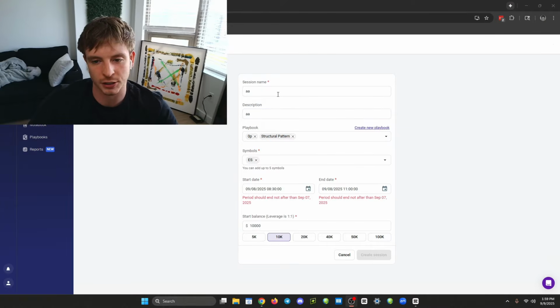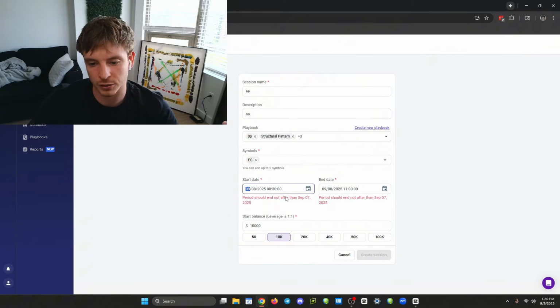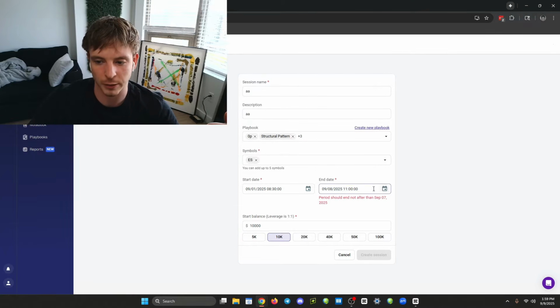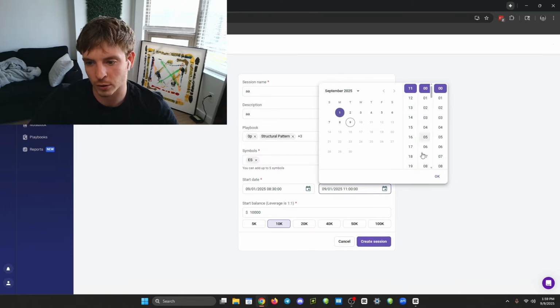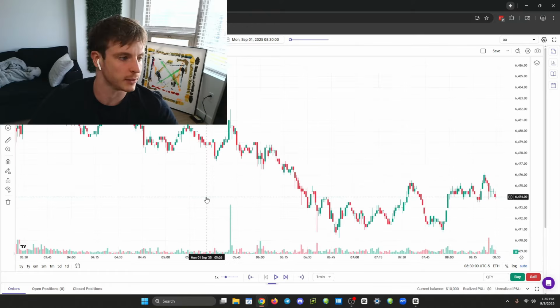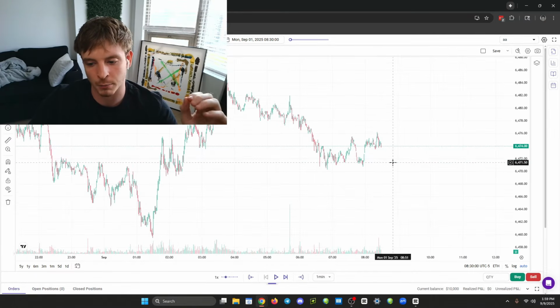Whenever you create a session, you come in here and name the session. If you want to add a description, you can, then add all your playbooks and your symbol of interest, and then you pick a date. For some reason this date's not working, but I like to do the session open until my normal hours, which is around 11 a.m. Central.